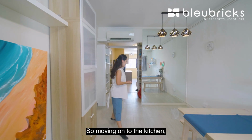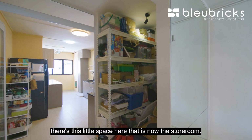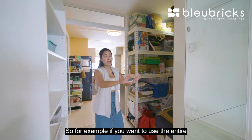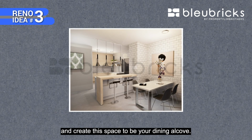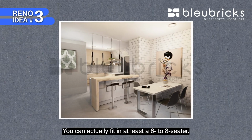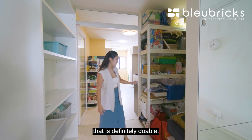So moving on to the kitchen, but right before I show you the kitchen, there's this little space here that is now the storeroom. Just now I was mentioning how you can use the space flexibly for dining space. For example, if you want to use the entire living space just for your sofa and your TV, you can knock this wall here and create this space to be your dining alcove. I think if you built in floor-to-ceiling cabinets and maybe a dining chair, you can actually fit in at least a 6 to 8 seater. I think this is definitely doable.